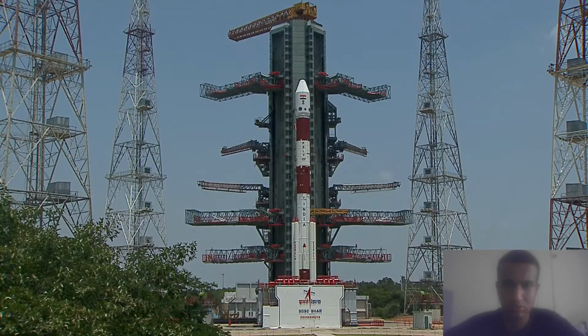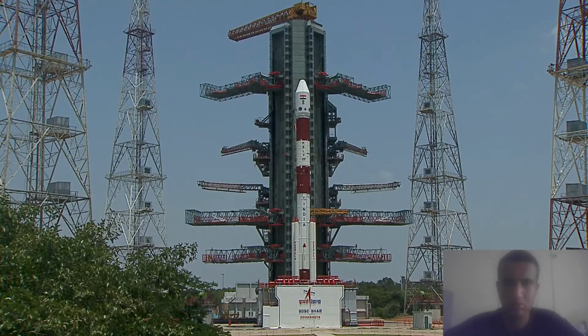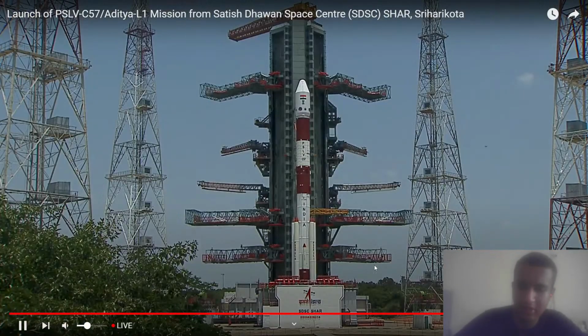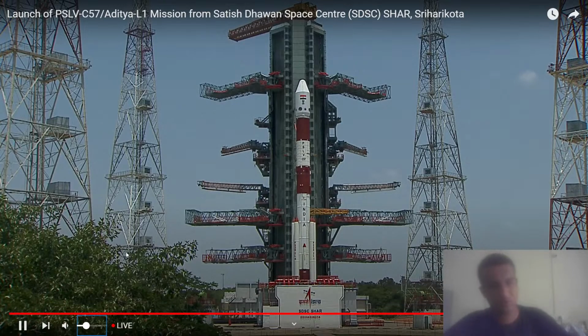Today, the workhorse rocket PSLV C57 will carry Aditya L1, the solar observatory of India, to be placed at a vantage point from where it will be able to continuously observe the sun. Ten days ago, India became the first country in the world to safely land a spacecraft in the south polar region of the moon. I'm sure many of you were eager and proud spectators of the Chandrayaan 3 landing that was being telecast from ISTRAC, situated in Bangalore.